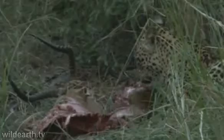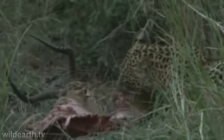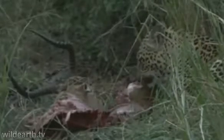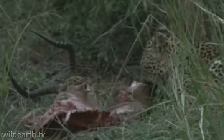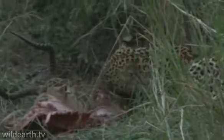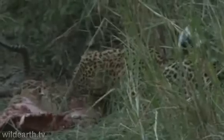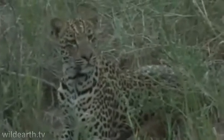There's a tambuti in front of me to the right. Tambutis are not a favored tree for a kill on account of the milky latex that it contains. So I'm not too sure. I mean, there is this dead tree that hangs over the drainage line. That would be the quickest way to go. Oh, hyena here. Hyena have just come in.